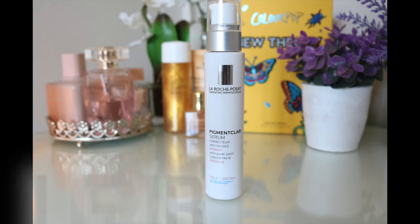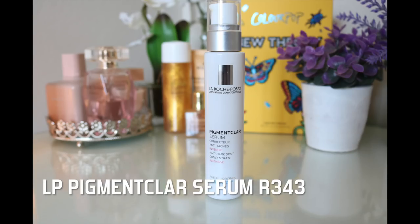And then the next one from the Pigment Clar range is the serum. I use the serum at night after I wash my face and take off my makeup using the micellar water and what have you. I will then use the Pigment Clar serum, which is the anti-dark spot concentrate. The reason why I use the serum before I apply the moisturizer, which is the last thing I'm going to show you, is because I have hyperpigmentation on my face. So this is basically a dark spot reducer, but for me, it seems to have worked really, really well with the hyperpigmentation that is around my mouth area.